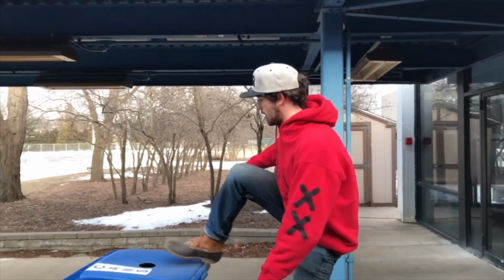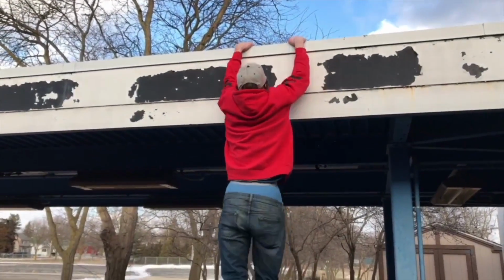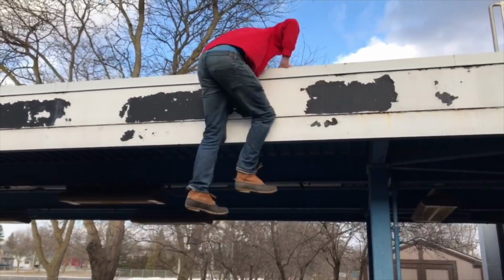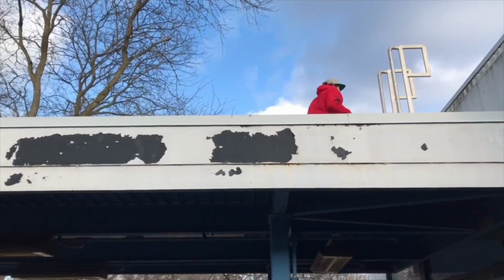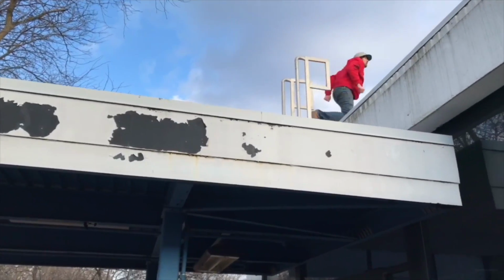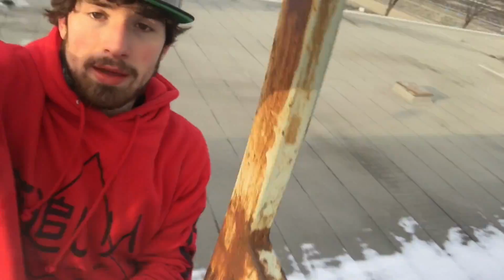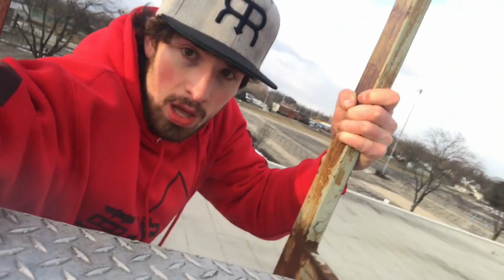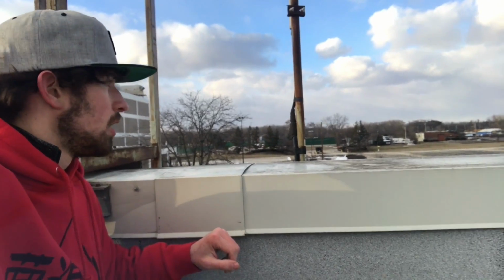About to get in this place. It's gonna be a dope explore, so let's go. Guys, so far so good. On the roof right now, first story. Let's climb over here. Good.